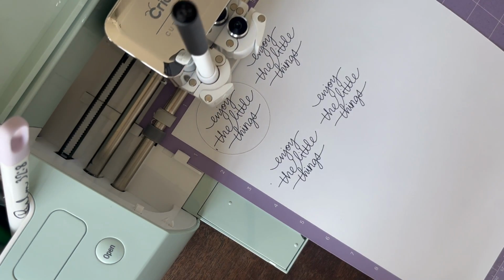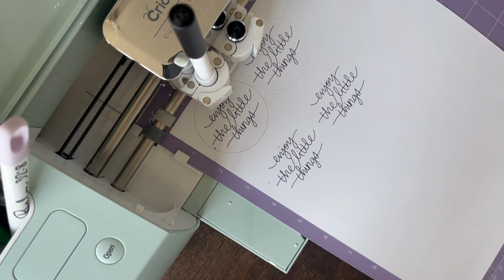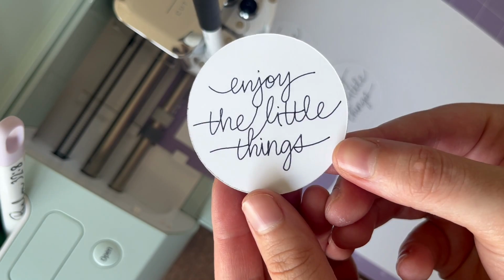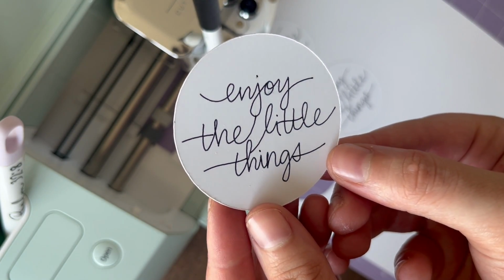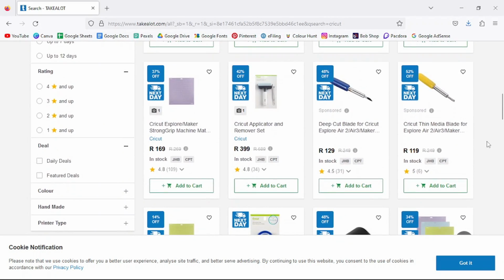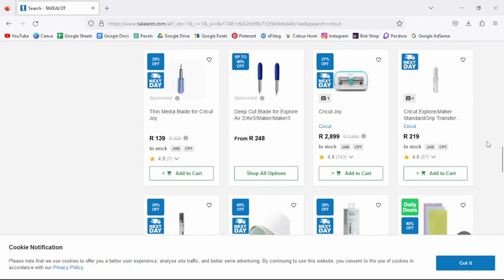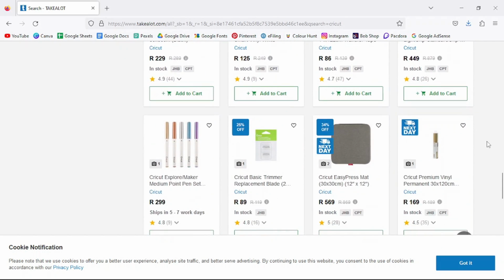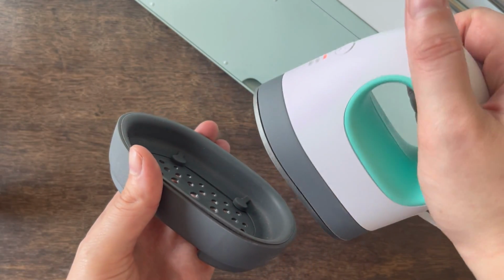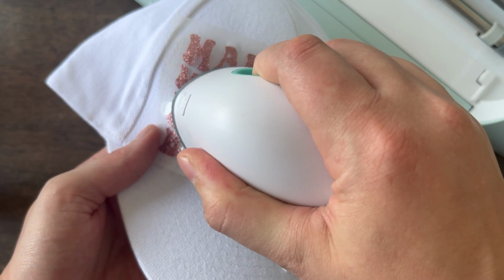Beyond its cutting functionalities, the Cricut machine offers multifunctional features such as drawing, writing, and scoring, allowing users to incorporate various artistic elements into their projects effortlessly. So let's go over some of the costs involved when owning a Cricut. I am on Takealot's website at the moment, and these are some of the prices for the consumables and Cricut machines. The initial startup cost can range from about 3,000 to 10,000 Rand. That's about $200 to $600, depending on what machine or bundle you purchase.